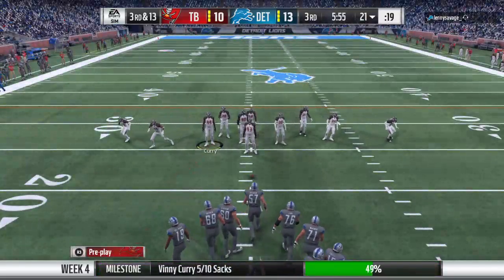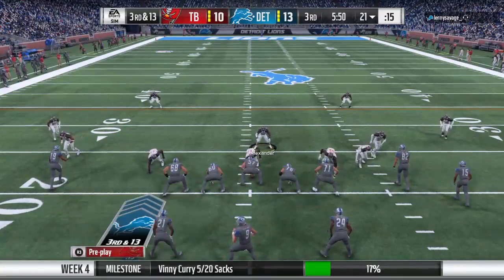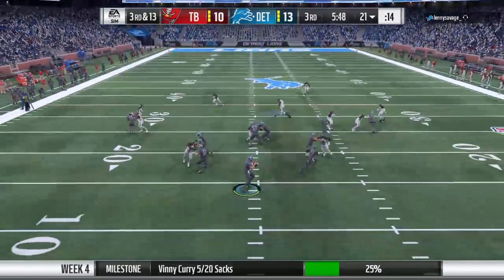After the sack, Stafford and the Lions come up on a 3rd and long situation. Big 20, big 20. Throwing is Stafford.